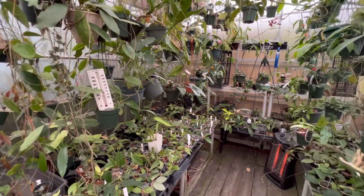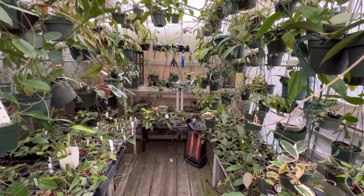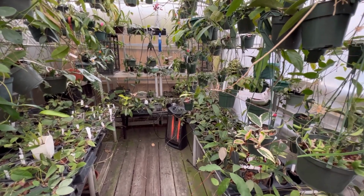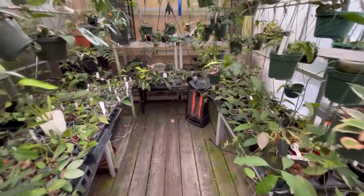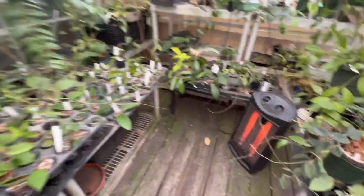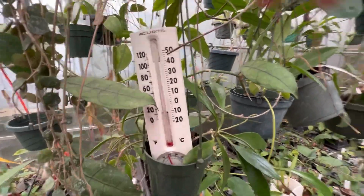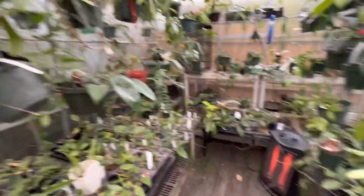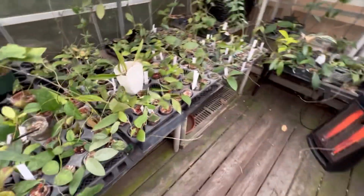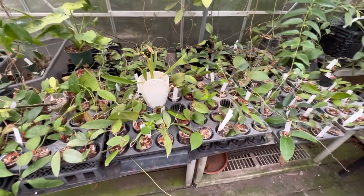So let me just go around in here, and I think most people have seen some of these Hoyas, but I'll just recap some of them that are here inside this heated greenhouse. I have a space heater, and it is actually 70 degrees in here. The heater was going all night long, and I have heat mats on these benches where I do my propagating.